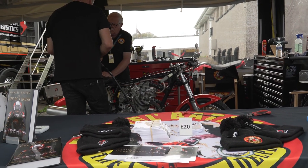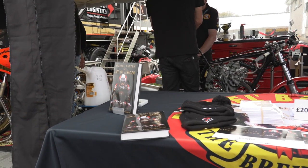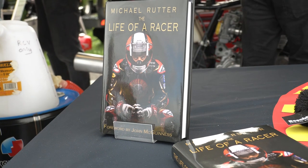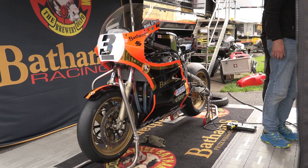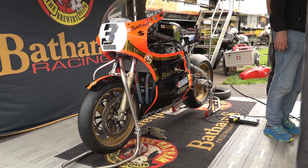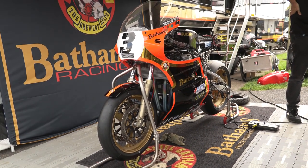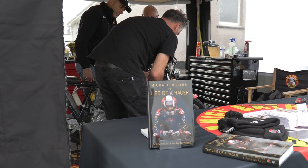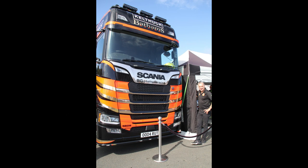We bought his books. There's two books. One, Life of a Racer, which is his own story, and one based on his father's career, his father Tony. That's Michael's book. And there's Michael's classic superbike, the 1100 Suzuki. And there's Michael with his Pantechnicon and his personalised registration plate.